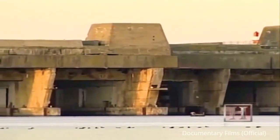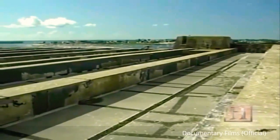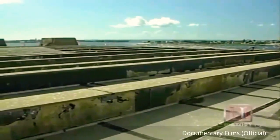The first ceiling measures 3.5 meters thick and covers the entire building. Then there is an airspace, on top of which there is a second roof which covers approximately 2/3 of the bunker. The roofs were so well built, they forced the British to develop special 6-ton bunker buster bombs called tallboys.